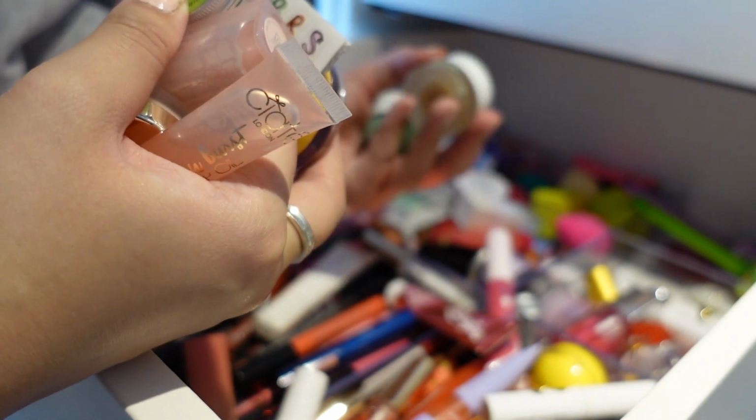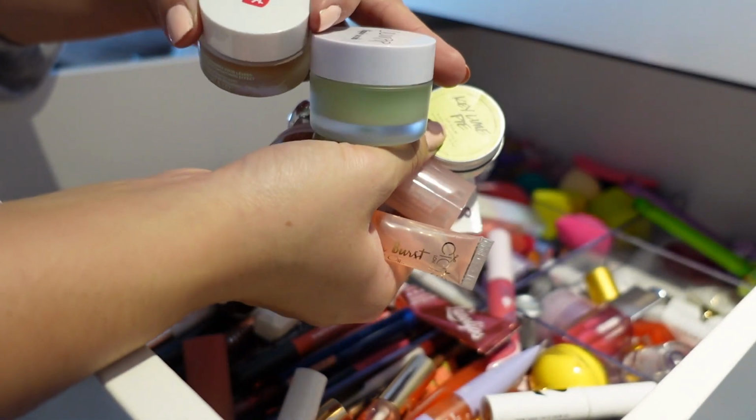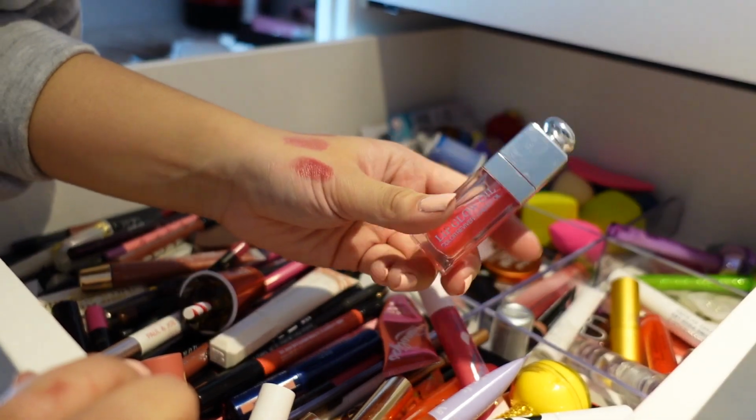I'm gonna get rid of all of my lip scrubs in here because they're really out of date, and I'm gonna get some new ones. So I've got the ColourPop, Eborian, and Winky Luxe lip scrubs, but they're just gonna have to go because they're really out of date.